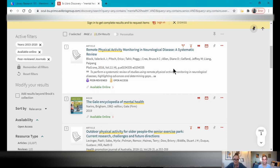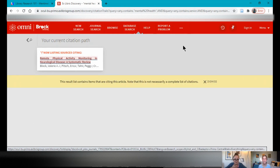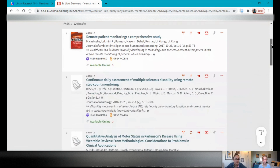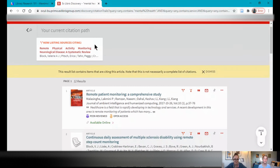Now, the last thing I'd like to point out in Omni are these little arrows that appear next to articles, pointing up and pointing down. This is a way of citation chaining directly in Omni. So the same thing you could do in Google Scholar, you can do in Omni, which I think is fantastic. If I hover over this, you'll see that the arrow pointing down will find sources cited within this particular article. And this arrow that points up will find sources that have cited this article since it was published. And if I go ahead and click on this, it'll take me to a list of all of the articles that have cited that article since it was published. So that's a really great trick for doing your citation chaining right within Omni.